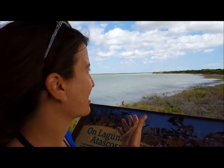Hi everyone, we're at Laguna Atascosa Wildlife Refuge. This is the actual lagoon, Laguna Atascosa, behind me. And we are in the southernmost part of Texas here near South Padre Island, just off the coast. This refuge is special because it has the documented most species of birds out of any wildlife refuge in the entire United States. So this is the real deal.